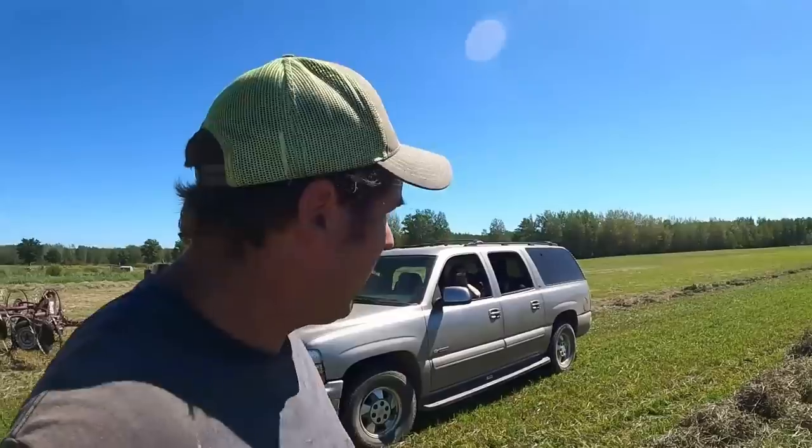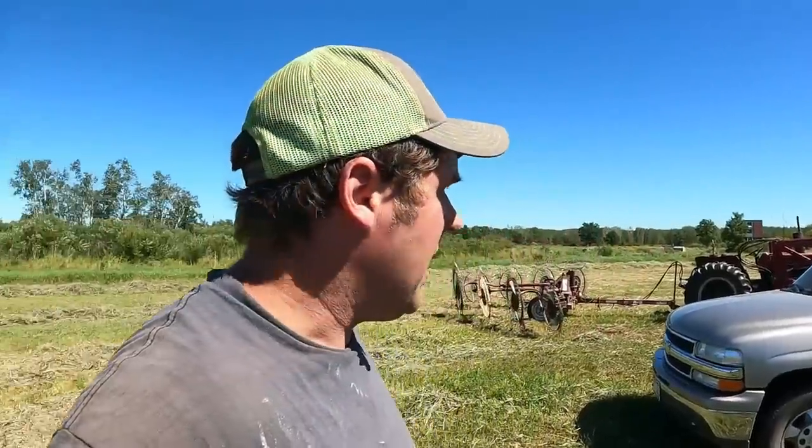Some of this along the woods behind the Suburban, I'm probably just going to leave because it was pretty thin. This up at this end was pretty good because this used to be an old cow yard. There's some fields in the back. The landowner that I rent from, he cut those. He said that was kind of the same way back there. Some of them were pretty good. Some of them were pretty thin. So we'll see what we get into there.